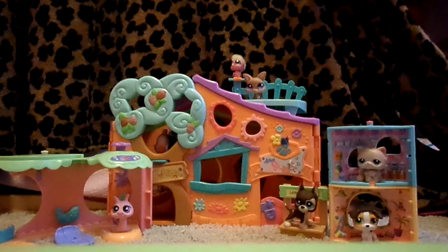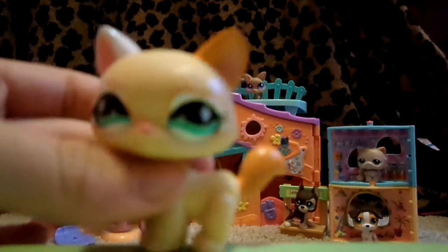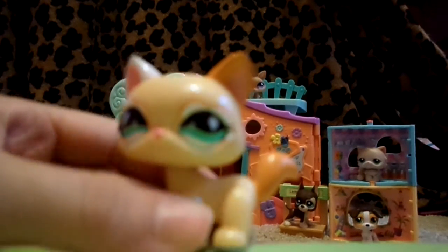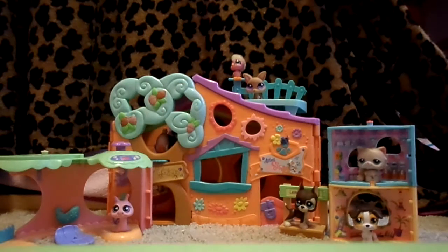Next I have this little kitty, and she is very pretty. She has sparkles all over her, and I love her eyes. So yeah, she's really cute.